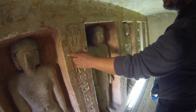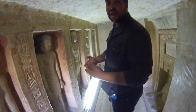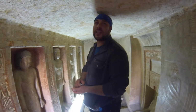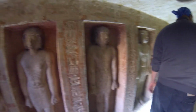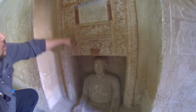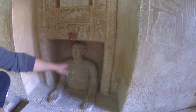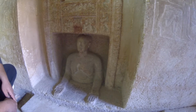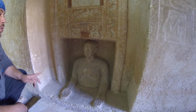Now this is the 6th dynasty, so we know that it was also not just being used for the priesthood in the 1st dynasty of Khufu, no, but this is also from the 6th dynasty. And this one here used to be a complete full stone, same like what we saw there with the arch, with the lines that used to continue down here.